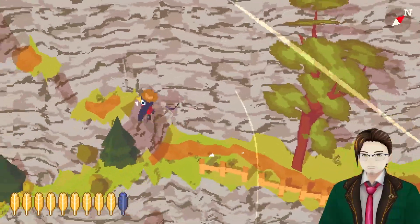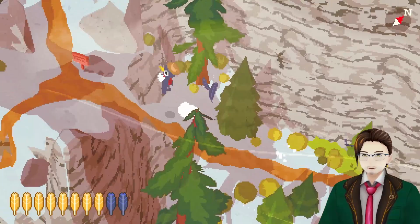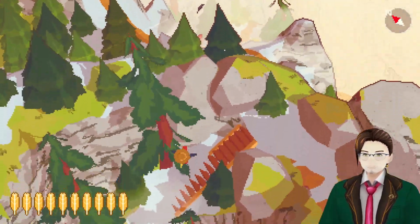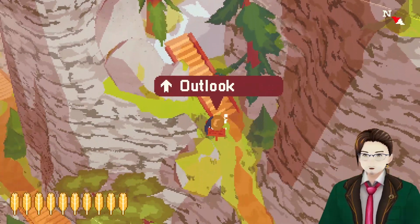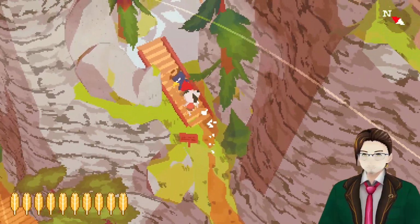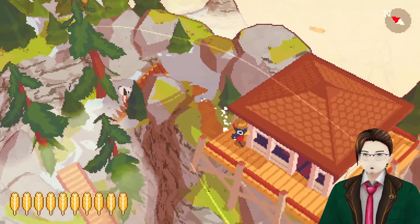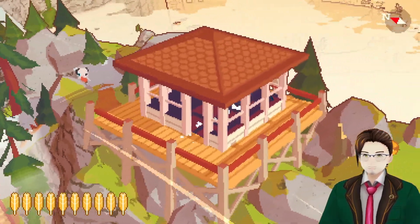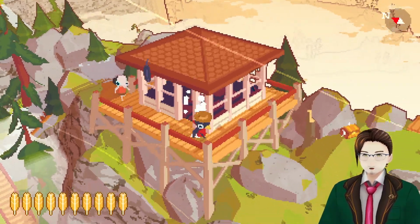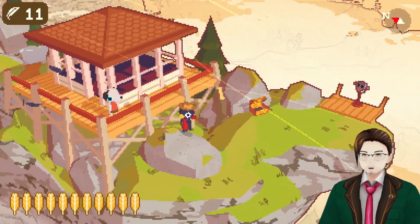Where it all started. Kinda. Right, back here now, the snowy area. What's over here though? Ooh, secret? Outlook point. Is this the dog that wanted me to be here while he's over here? I got a golden chest. Got a chest. Yay!